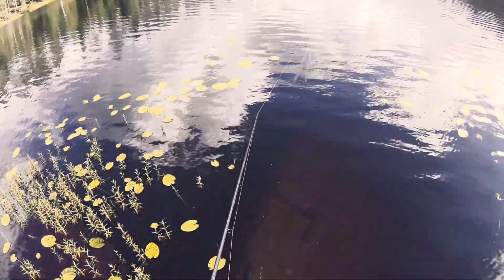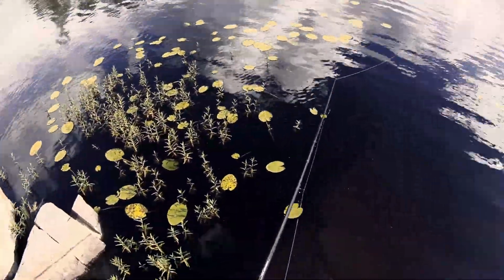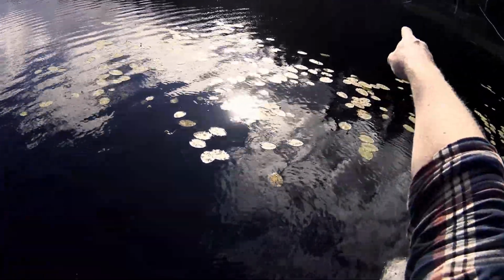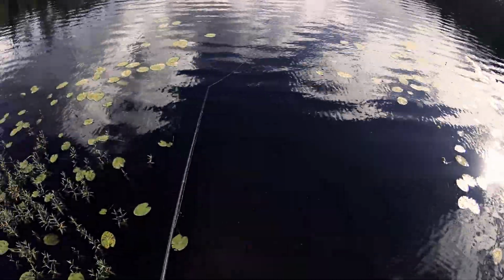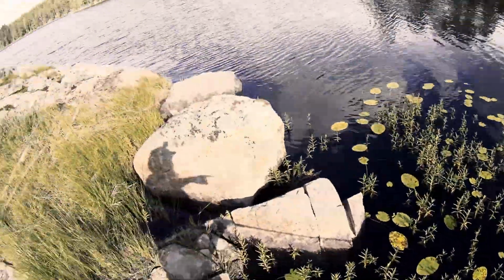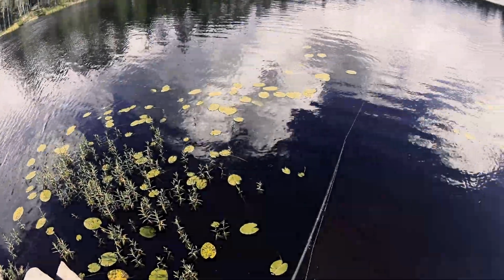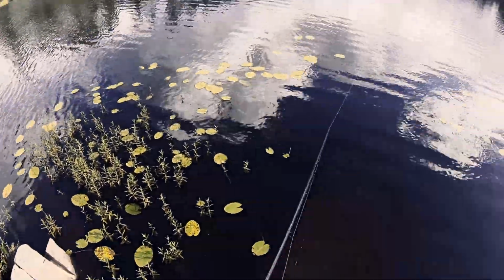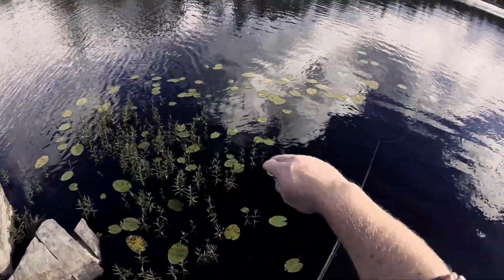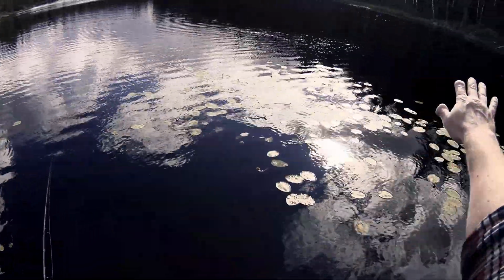Well, I'm actually standing out here on the point. I see that there is a rock formation that goes out in the water. When I was looking from over there, I didn't see what was going on the other side, because out here it seems like it's a steep drop-off. So I guess there is this edge that runs from the shoreline and out. So maybe it's a little bit deeper on the outside and more shallow on the inside.